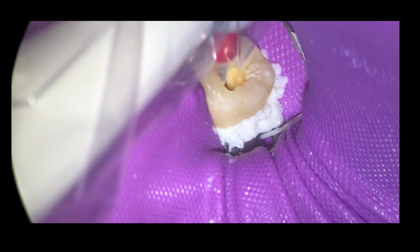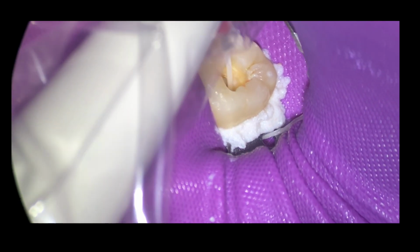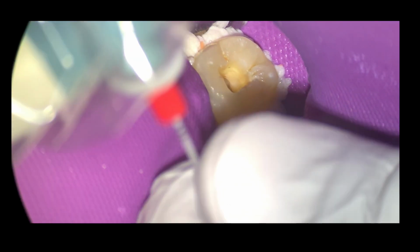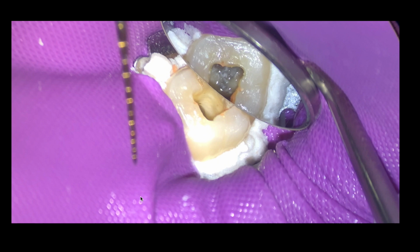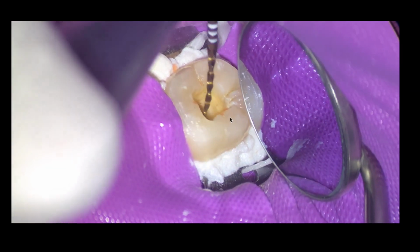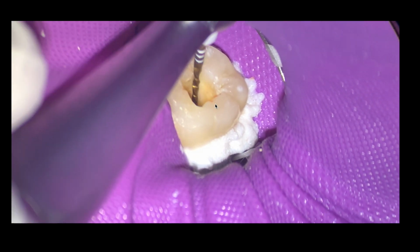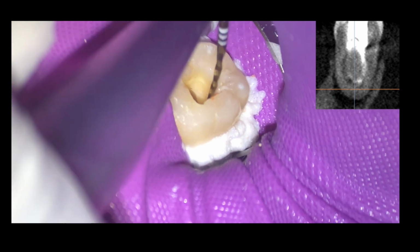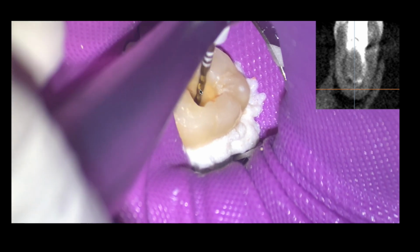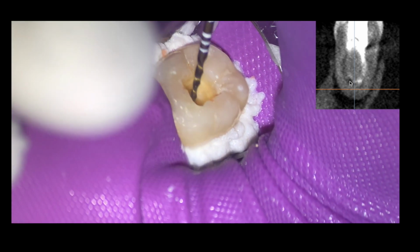But really the idea of placing calcium hydroxide in this case was not so much to two-step it, but, in my mind, remember the cone beam is going to come up in a picture here in a second, is to remove that material, all the vital tissue where these two canals join. So I'm going to take this right down, and we're going to clean out. My goal for today is to remove as much of that calcium hydroxide, but also what I'm trying to do is clean all this out.